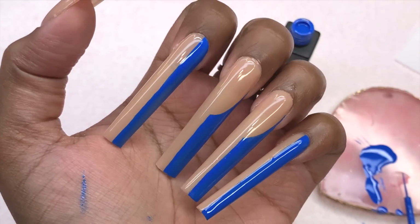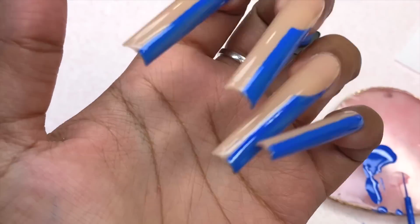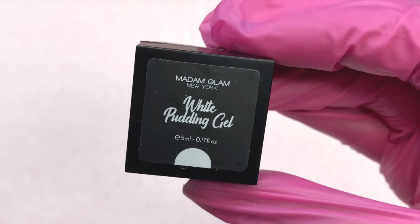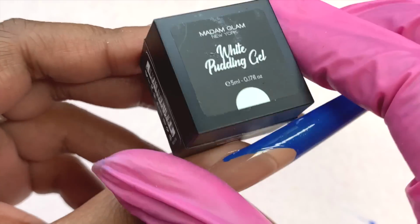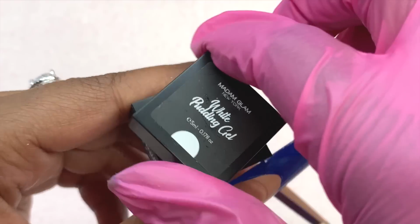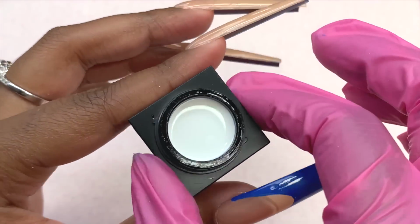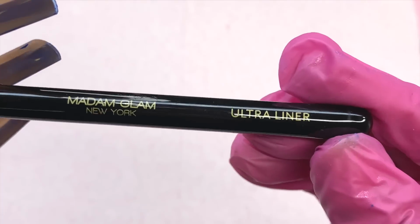And so once I finish, I'm not going to do my thumb on camera just because I feel like it's a repetitive step. So I went ahead and cured that, and now I'm taking this white pudding gel. Again, I'm not going to keep saying it, but all of these items I did get from my advent calendar. So I'm going to be taking this white pudding gel and also that liner, the ultra liner brush.